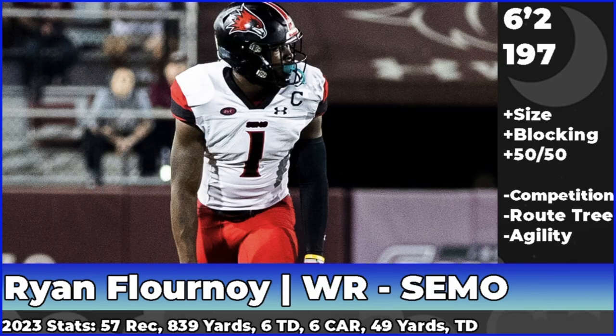Ryan Flournoy, wide receiver out of Southeastern Missouri State, I believe, or SEMO, was at the Senior Bowl. Displayed some really good 50-50 skills, contested catches is what I'm saying. Obviously, his size pops off: 6'2", almost 200 pounds. That's great size. Played at the FCS level down there at SEMO. Obviously, didn't run the biggest of route trees ever, but at the Senior Bowl, on go routes and deep in-breakers, he actually looked pretty decent with release and route running. He doesn't have the twitchiness, but at 6'2", that's pretty rare to have anyway.